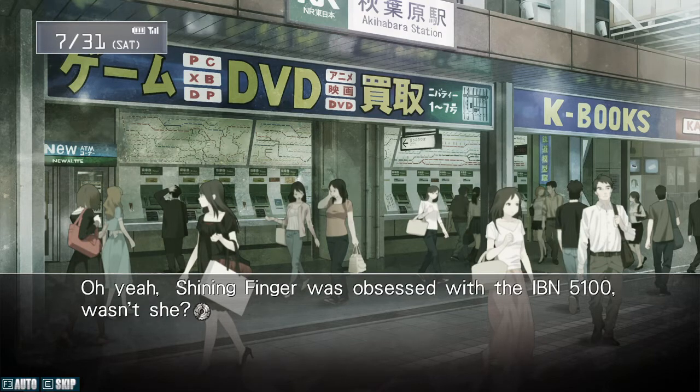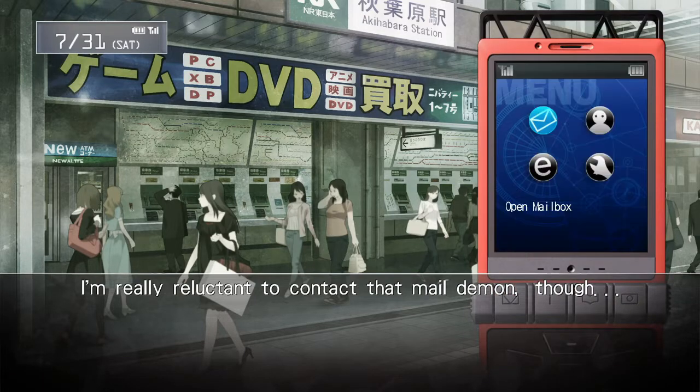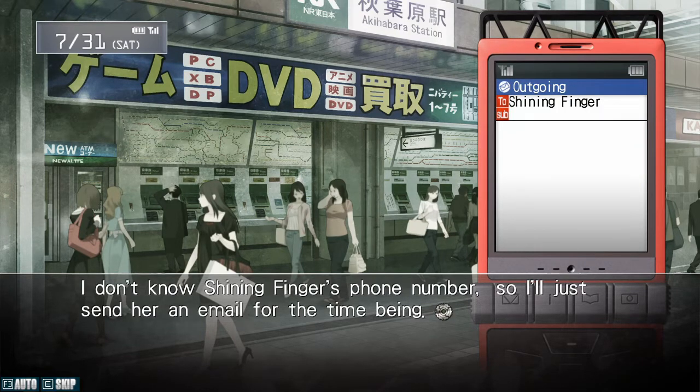Oh yeah, Shining Finger was obsessed with the IBN 5100, wasn't she? She's catching on, slowly. I'm really reluctant to contact that male demon, though. Can I? Oh my god! Have I been able to do this entire time? Have I just been fucking this up the whole time? Could I have just opened up the phone anytime he mentioned contacting someone and contacted them?